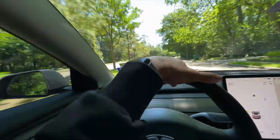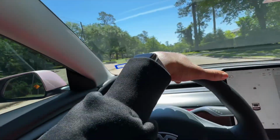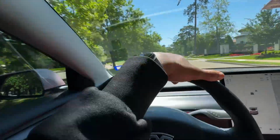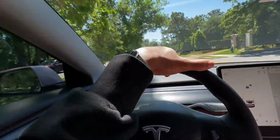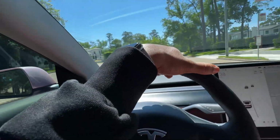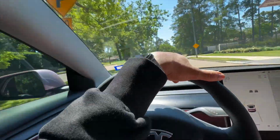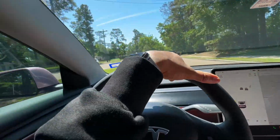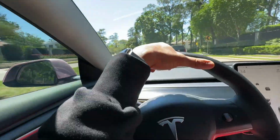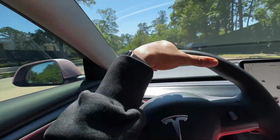Also, the one pedal drive is amazing. I'm going to explain it for those of you who might not be able to conceptualize it. With a traditional gas powered car, whenever you let off the gas, you feel like an instant jerk back, almost like the car is starting to reduce its speed. Imagine that, but tenfold. It's almost as if, as you're letting off the acceleration, it's just starting to brake slowly. That's the regenerative braking that they have.